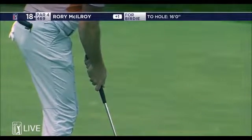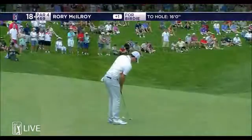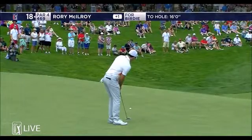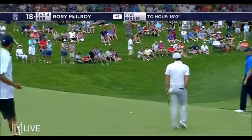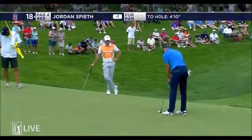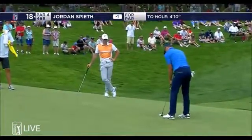It does allow the blade to release a bit more, and you need to release the face on this left to right. Definitely think that he has to keep inside that left edge.